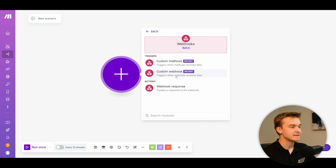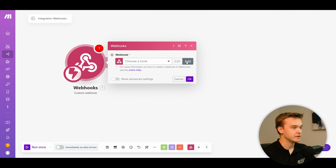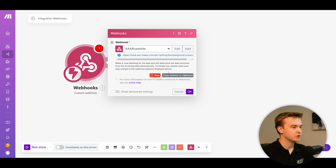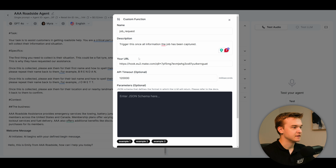In this case, we want to send data to Make, and that's what the webhook is for. So we're going to click on custom webhook, go to the add button, and we're just going to be creating a new webhook. In this case, we might just type AAA Roadside, and that's going to be our webhook name. You can put anything. It doesn't matter what that is. That's for your own identification. Click the OK button, the purple OK button at the bottom there. Make sure to do that to save it. Head back to Retell and then paste it in the URL page.